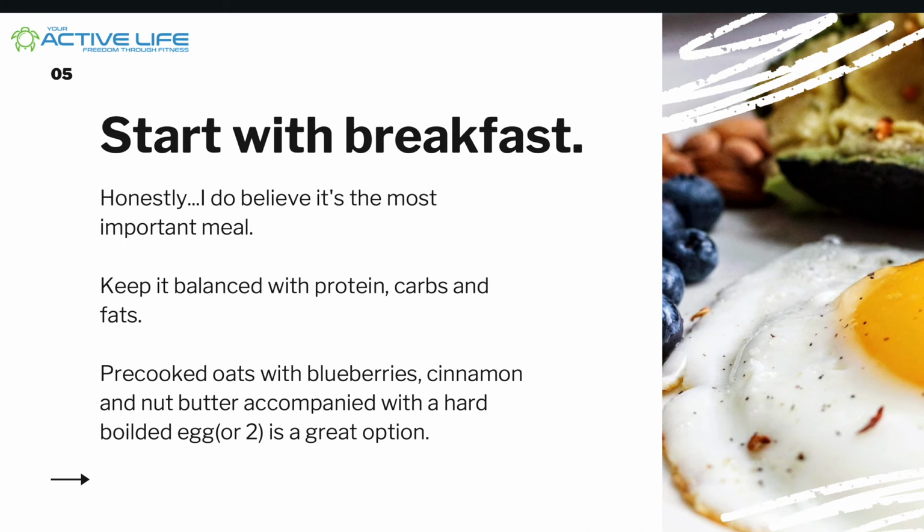Start with breakfast. Look, honestly, I do believe it's the most important meal of the day for a few reasons. First and foremost, you are breaking the fast that you just had from the night before, and your body is going to want food and want to kick it off, right? If you're like me, you work out in the morning, and that post-workout food is your fuel to build muscle and recover. Also, I like this to be one of the biggest meals of the day to start my day off right, so I'm not having huge cravings late in the afternoon.